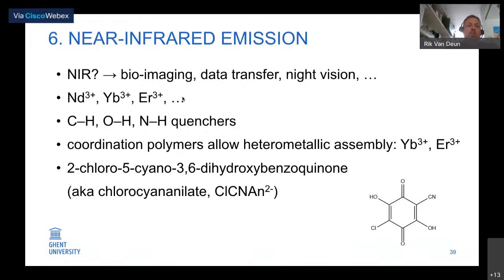But of course, the emission here being of a longer wavelength also means that the energy gap between the excited state and the accepting state is much smaller than in visible emitting lanthanides. That means that this gap can be more easily bridged by, for instance, overtones of vibrational modes of CH, OH, or NH. So if you want to make a coordination compound, it's of course not easy to make an organic material that cannot contain CH bonds or OH or NH.